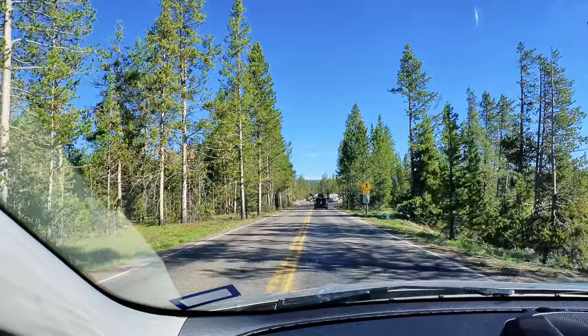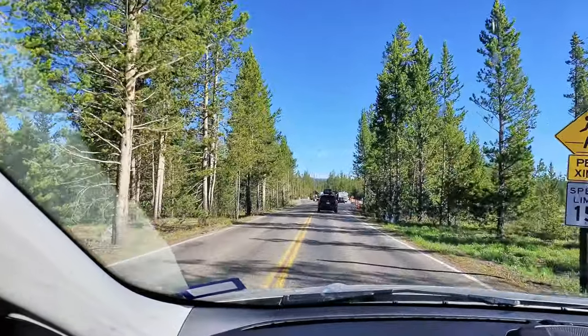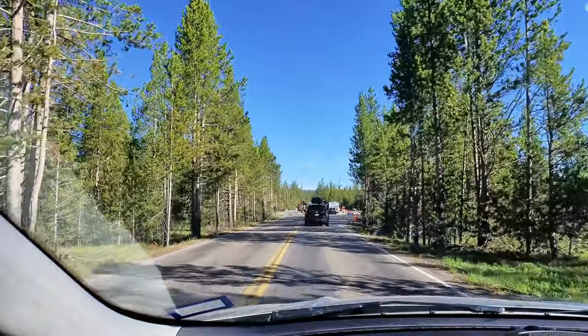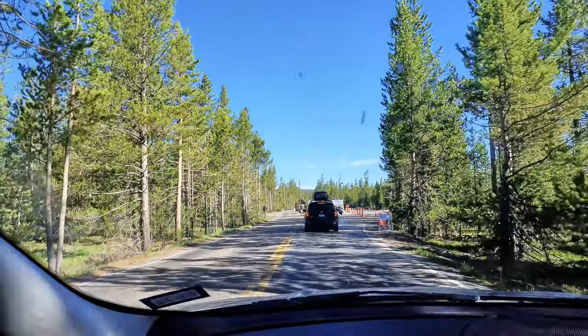We are at the entrance for the park now. It is 8:48 and the line isn't too bad. It's, I don't know, maybe like 15 cars up here in two lines.